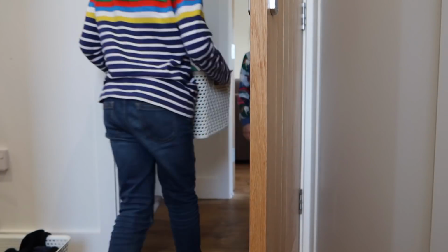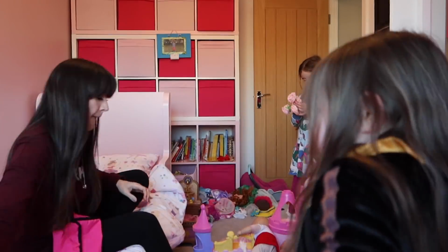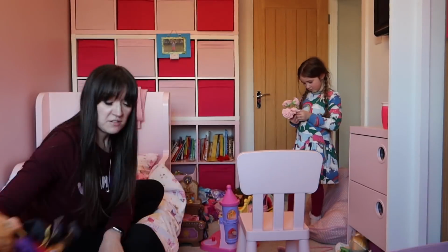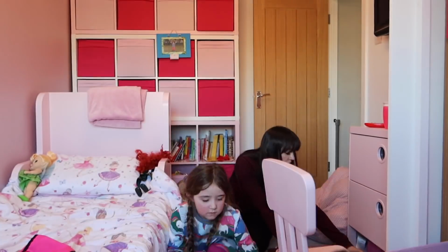So now each family member is going to be given a basket and told to go and put away their own things. Before we can put things away in Zara's room, we're going to have to be able to see the floor. So we're going to have a bit of a tidy up. I'm not going to do a big clean in here.